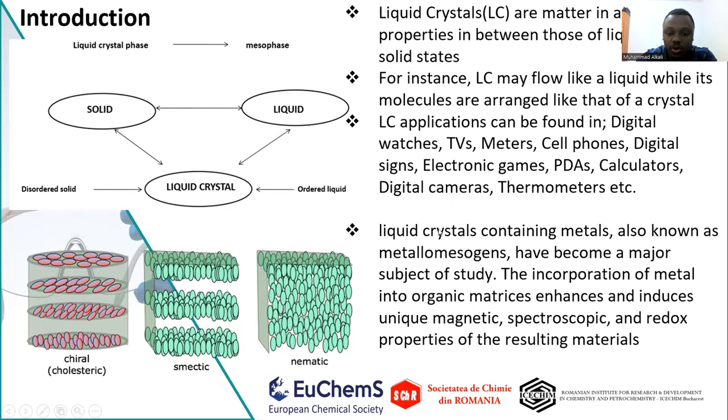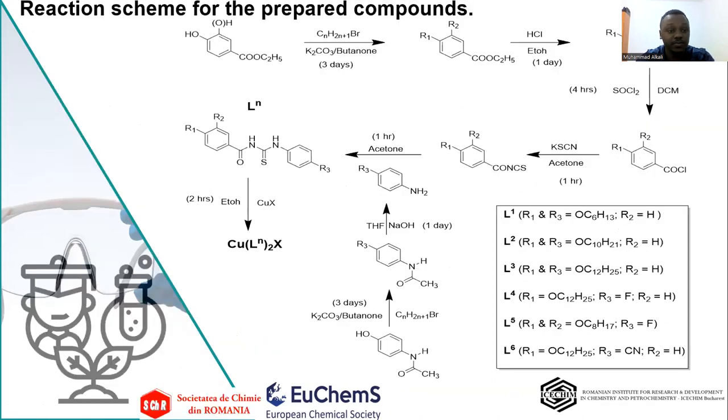Another aspect of this study is what is referred to as metallomesogens. When promesogenic ligands are complexed with metal and the resulting compound is a liquid crystal, they are often termed metallomesogens. This complexation or incorporation of the metal into the organic matrix tends to enhance and induce unique magnetic, spectroscopic, as well as redox properties on the resulting materials.